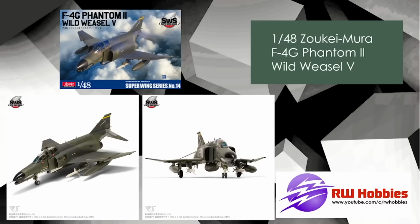What used to be a very expensive kit no longer is, now it's in the same ballpark as all the other people out there. So you have a choice: you have the Meng one or the Zukimura, if you want a Wild Weasel. It's like waiting for buses: you wait a long time, then you get two at the same time.